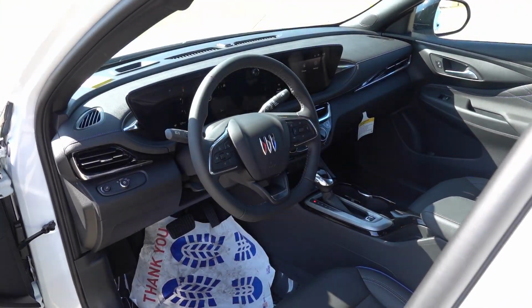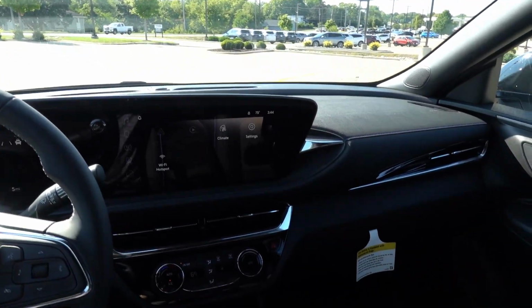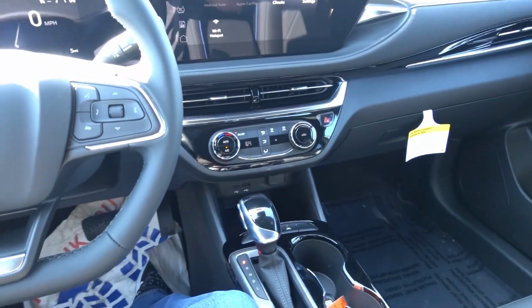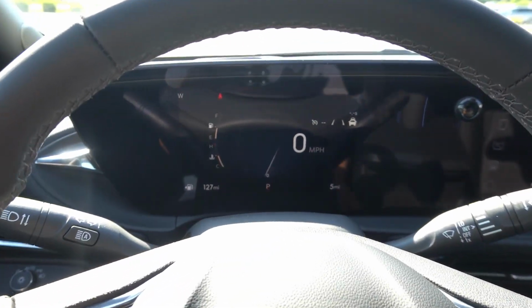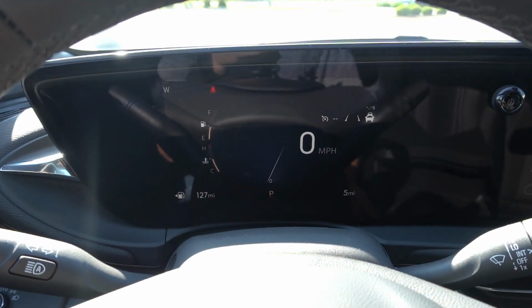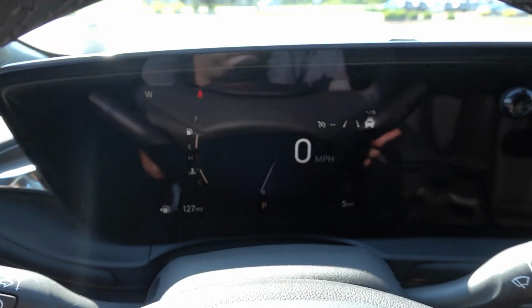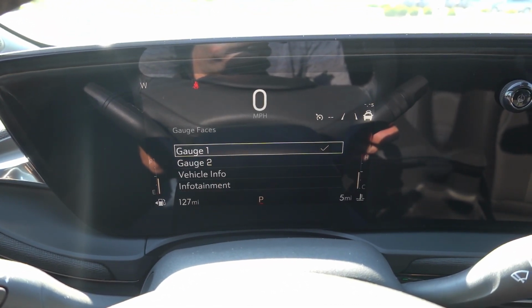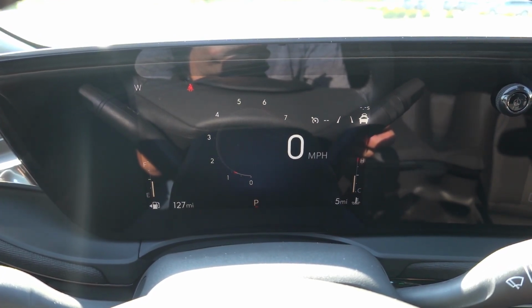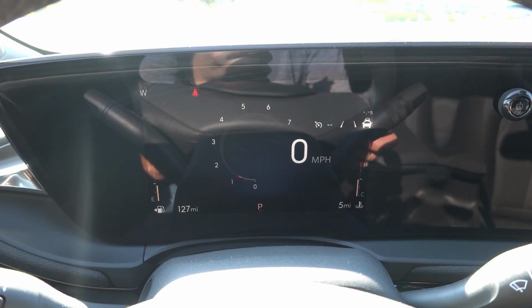Now here on the inside of the Envista ST, this is going to be very similar to some of the other recent GM models, including the refreshed 2024 Encore GX, as well as the sister vehicle to this, the Chevy Trax. Now in front of the driver, you're going to find a fully digital 8-inch gauge cluster, which is customizable and controlled here on the right side of the steering wheel. Holding down the center scroll wheel for just a few seconds will pull up the overall layouts available to configure. So this is gauge 2. Gives you a digital tachometer as well as your digital speed readout, among a few other items.